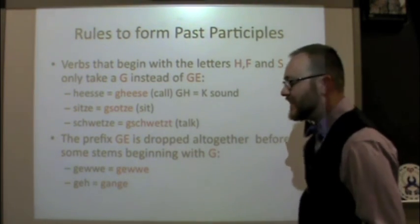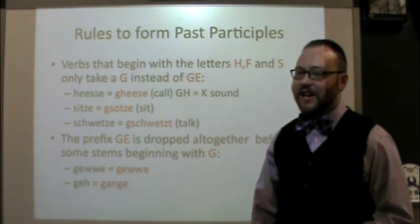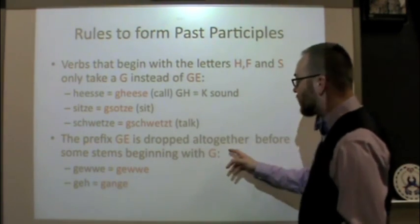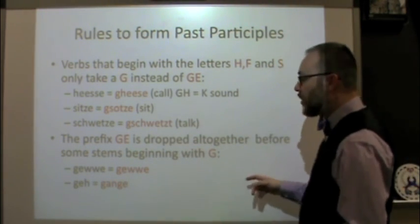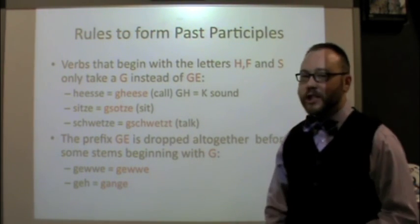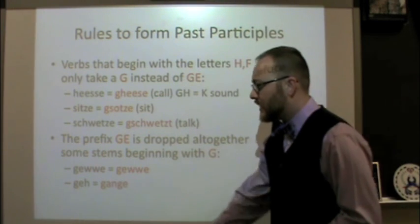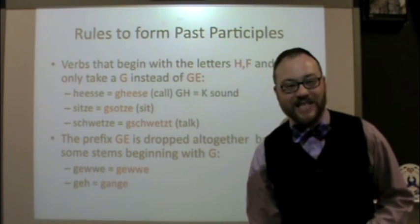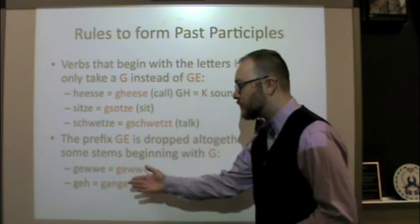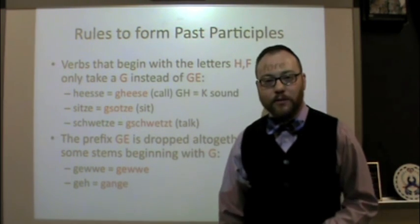Also, note, there's a lot of extra stuff here, but we have to cover it because it happens. The prefix GE is dropped altogether before some stems beginning with the letter G. For example, the verb gebe, to give, does not get an extra GE put in front of it. The past participle of gebe is gebe.